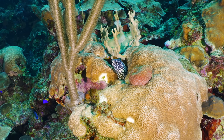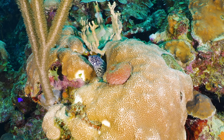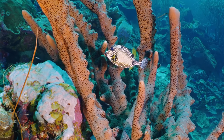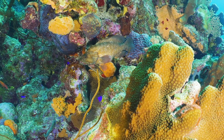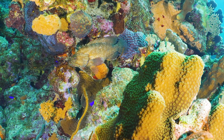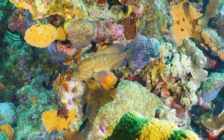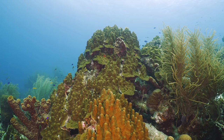A spotted moray. A smooth trunkfish. Three dark spots at the base of the dorsal fin. A graysby. A boulder star coral.